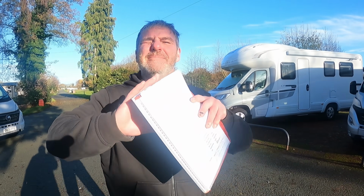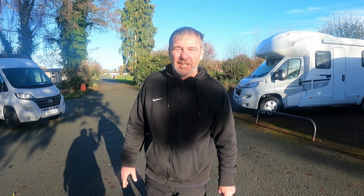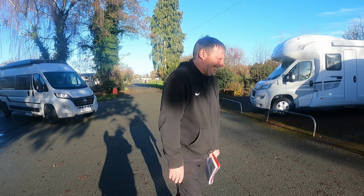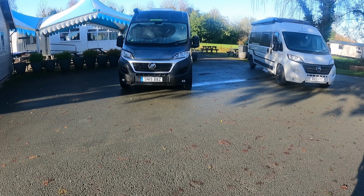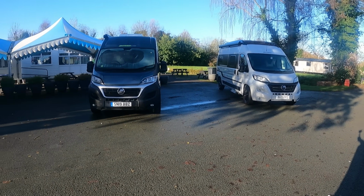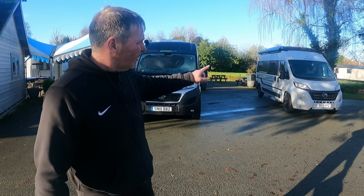Any van, any manufacturer, pick anyone you want. Hymer. I've cocked it up for you. I've seen them, look. Are they a breeding pair? Look at that. Are we breeding? German efficiency at its best. Which one's a mummy and which one's a daddy? We're going to compare the two, Kev.